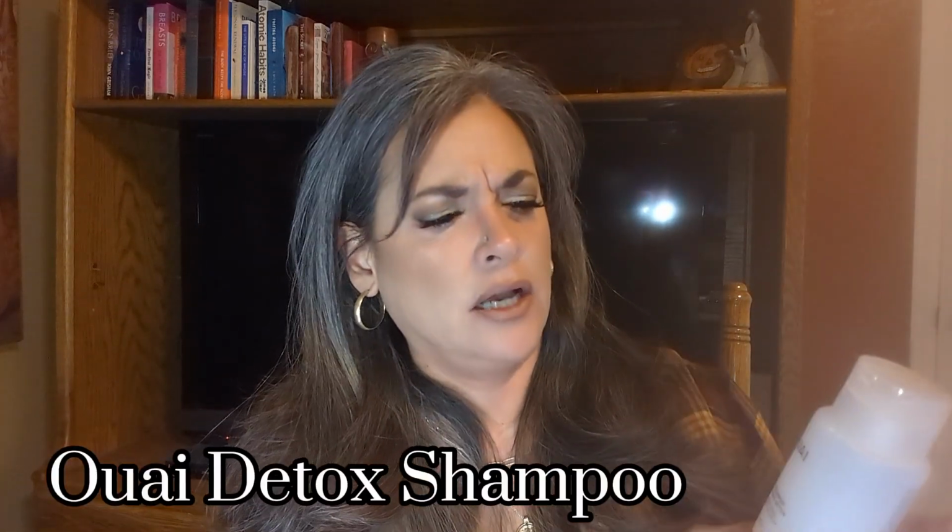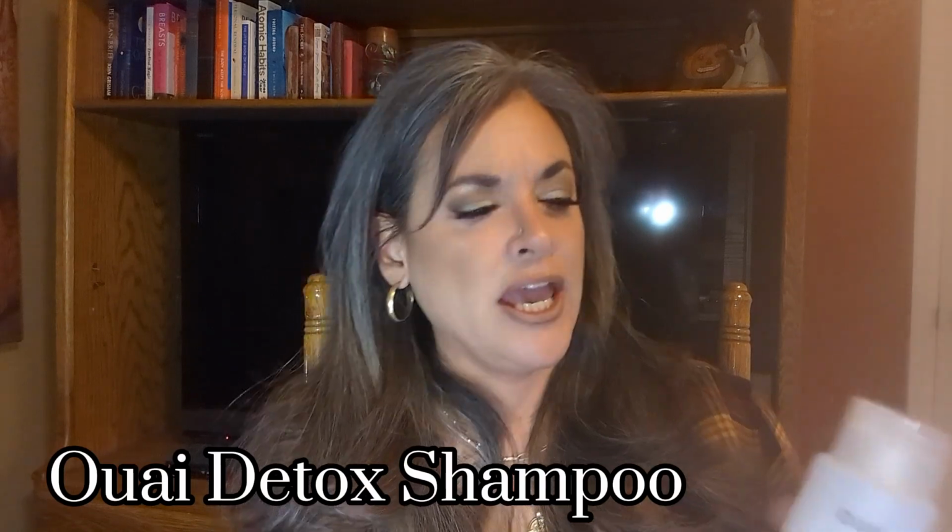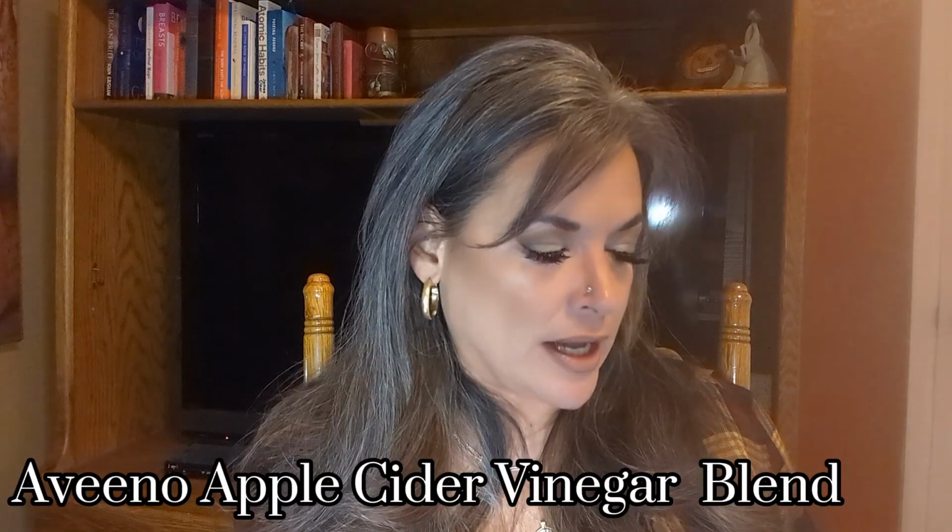The next shampoo I use is a clarifying shampoo, and I also have a couple here, and I just finished off the, I'm not exactly sure how to pronounce this, Way Detox Shampoo, and this one, I really, really liked it, as well as the Aveeno Apple Cider Vinegar Blend, and so I would say these are both very comparable. I do really only clarify my hair once a month, and that's really been working for me. It doesn't seem like I need to do it any more than that.